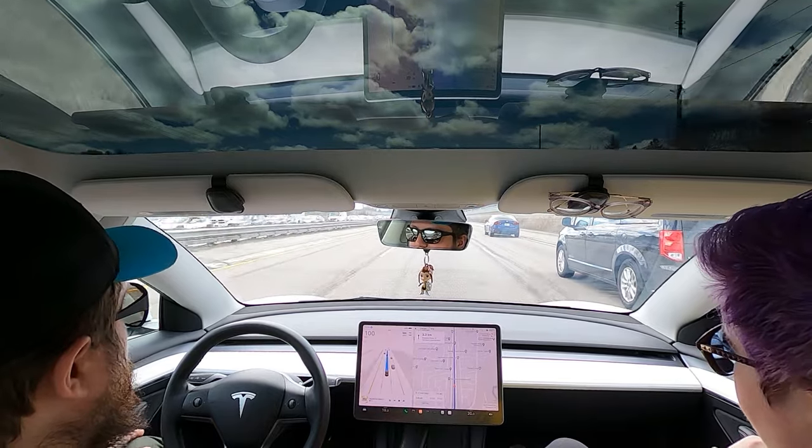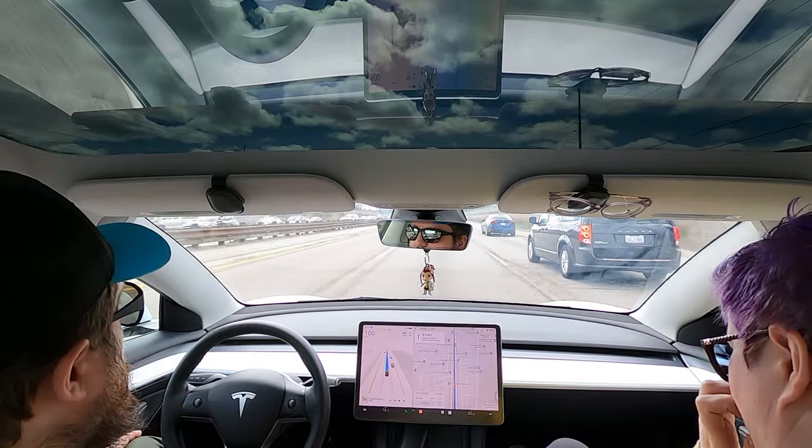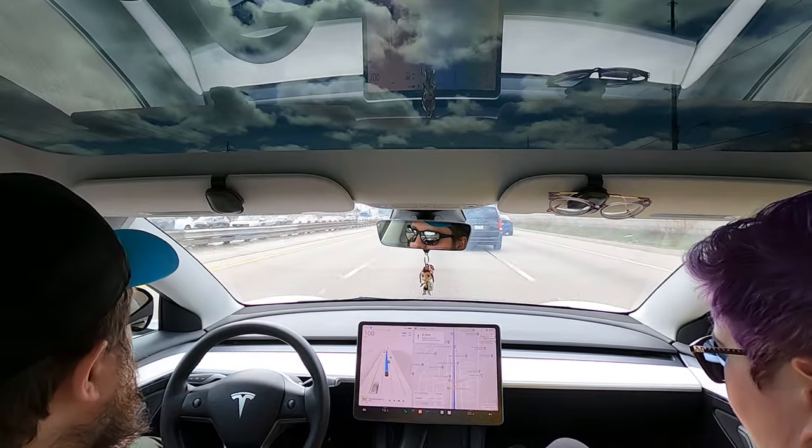In 2 kilometers, keep left to stay on Queen Elizabeth Way toward Regional Road 19, Winston Churchill Boulevard.